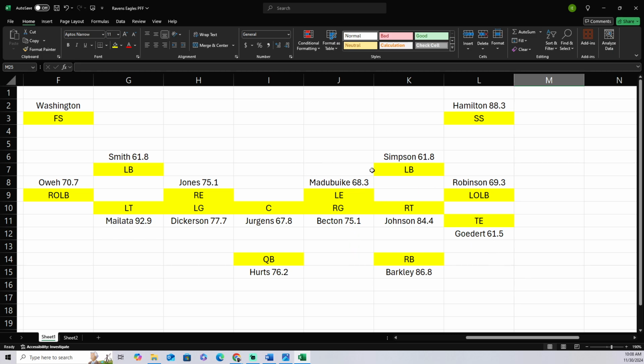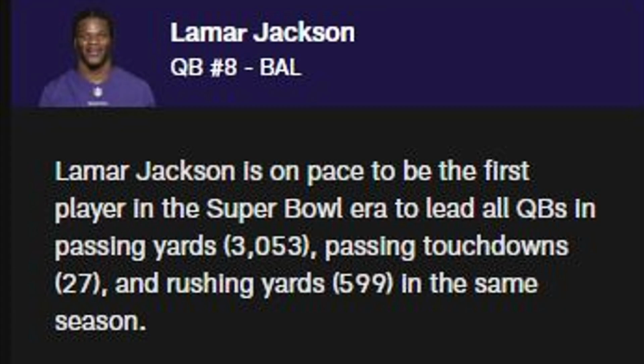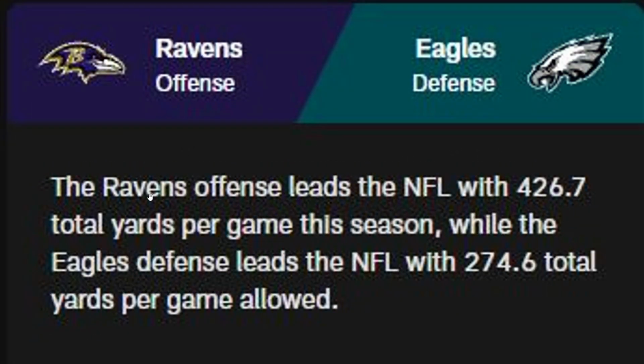Let's get into some tidbits, and we'll get up out of here with my prediction. All right, this first tidbit says Lamar Jackson is on pace to be the first player in the Super Bowl era to lead all QBs in passing yards, passing touchdowns, and rushing yards in the same season. Know what that spelled for me? MVP. Another tidbit with the Ravens offense and defense. The Ravens offense leads the NFL with 426.7 total yards per game this season, while the Eagles defense leads the NFL with 274.6 total yards per game allowed. So a clash of titans right here. Best offense versus best defense as far as yardage is concerned.